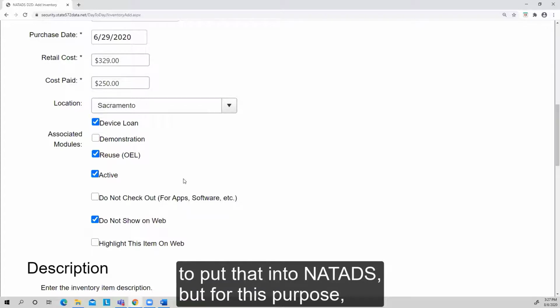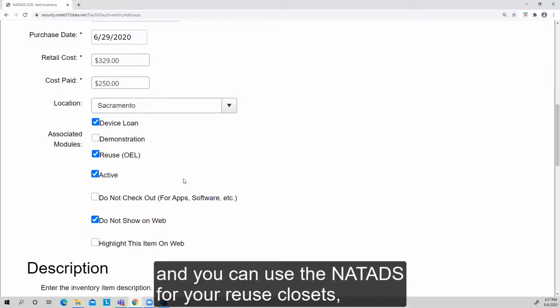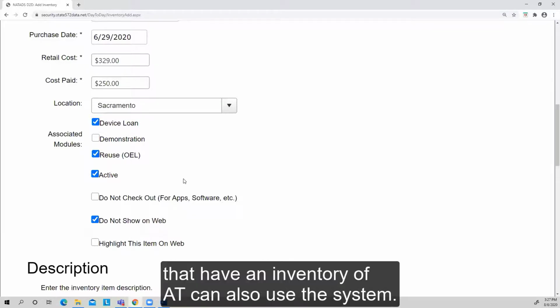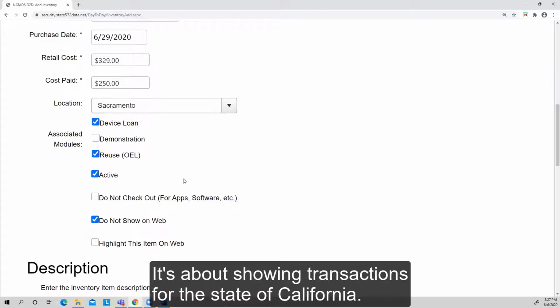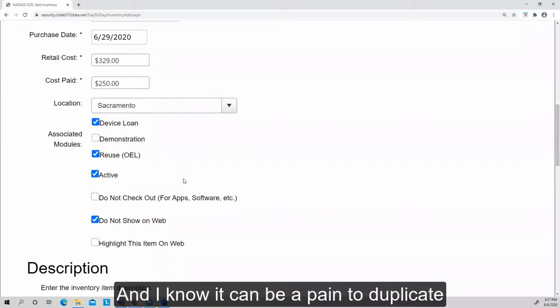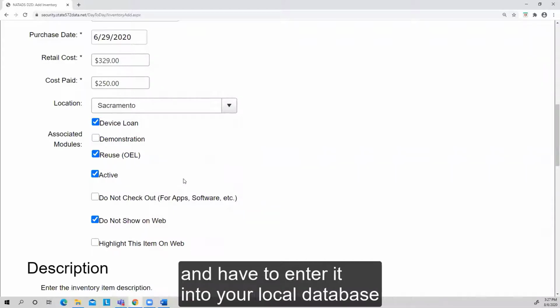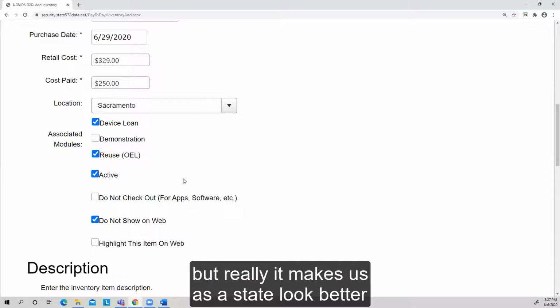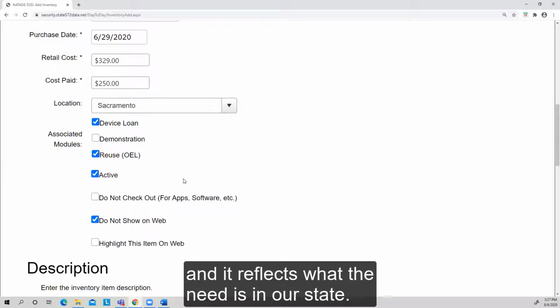But for this purpose, you can use NATADS for your reuse closets, your loan closets. You can use it for anything. In fact, other organizations that have an inventory of AT can also use the system. It's about showing transactions for the state of California, and I know it can be a pain to duplicate and have to enter it into your local database and then this as the statewide database, but really it makes us as a state look better and it reflects what the need is in our state.